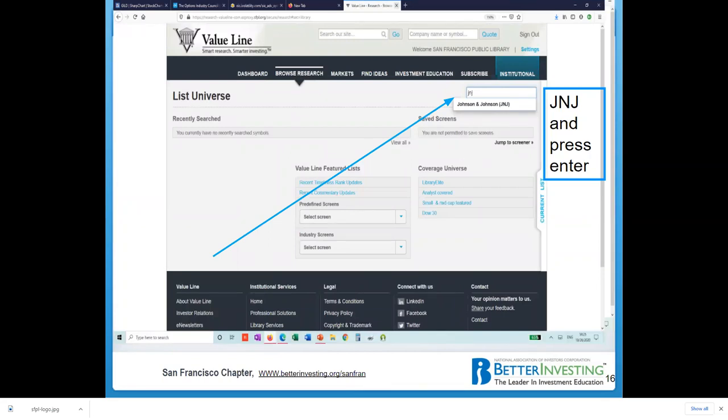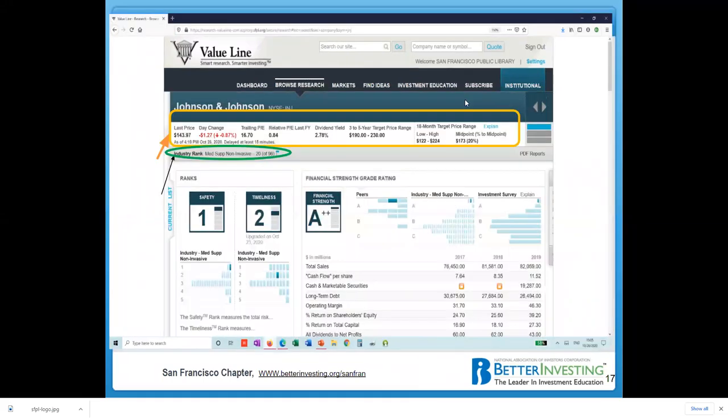So we're gonna type in the company symbol, J&J, and we're gonna press enter. Next screen. And so it will bring up Johnson & Johnson. And Valueline is a report card on a company. It does fundamental analysis. And what we mean by fundamental analysis is that it looks at the company's books to see how well they are doing.